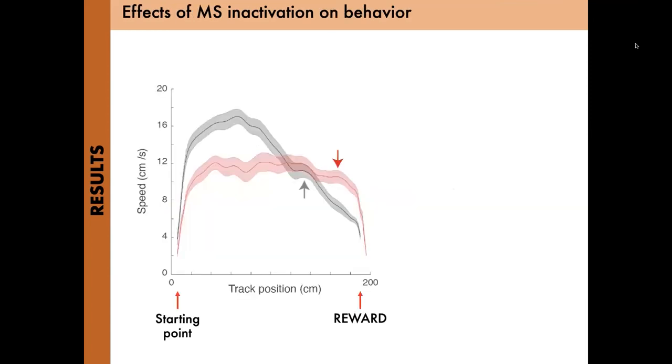Okay, so next we also look at any effect of medial septum inactivation on behavior. So here is the mean speed at each position in the track, between the starting point and the reward. In black, this is before the inactivation. In red, this is during the inactivation. And we notice that during the inactivation, the animals tend to decelerate later.